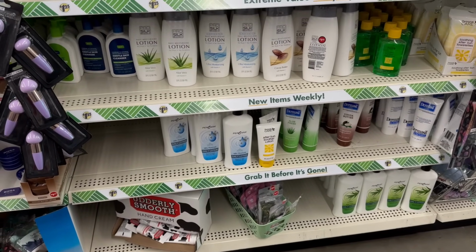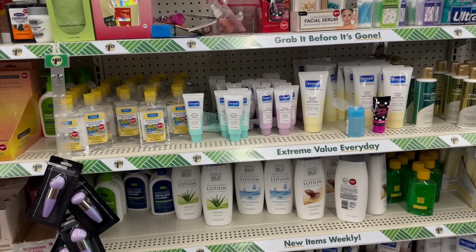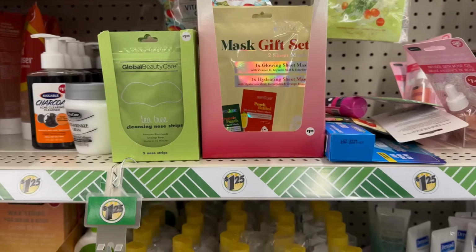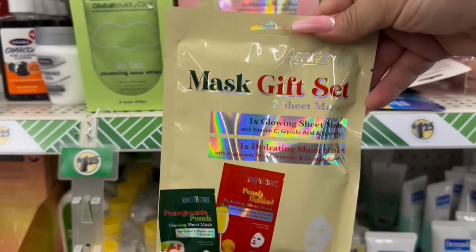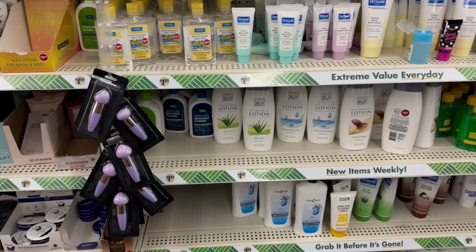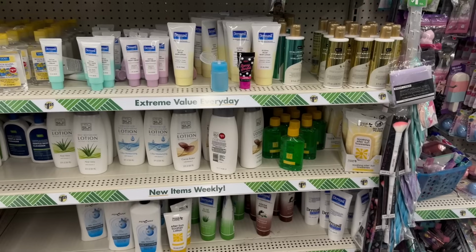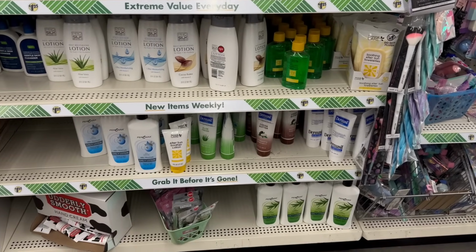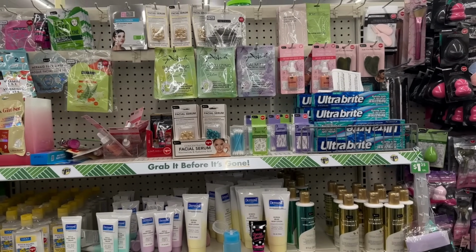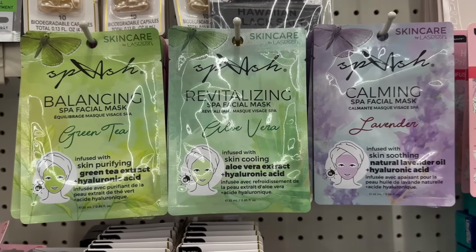And then over here is different lotions and some more serums. And then right here, they have the mask gift set where you're getting two sheet masks. It's really nice, and you're starting to see a lot of the sets floating around with the sea salts plus the different little body showers and the body scrubs and all that good stuff. And then they have all these different face masks. So those are really nice.